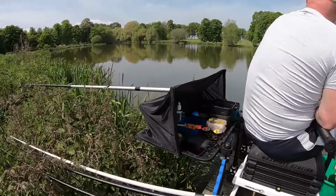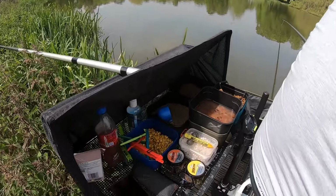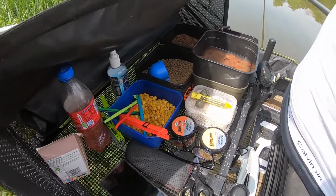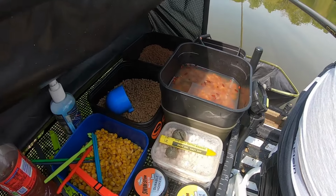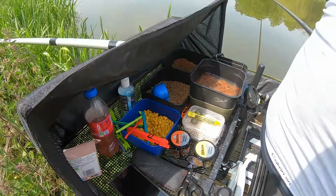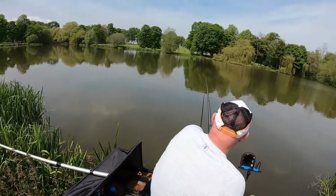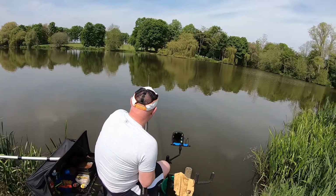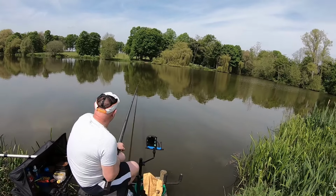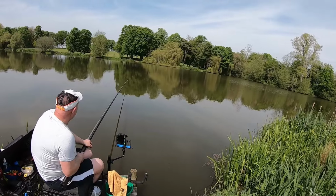Anyway, let's have a look at his bait tray. It's always nice to have a look at people's bait trays, isn't it? A bit of OCD about this one, the way he's stacked all his baits. He's got everything in there, every bit of pellet. He thinks he's going to give me a tonking today. I'm not so sure he is, because I've got a load of rubbish tackle, but I can still catch him.